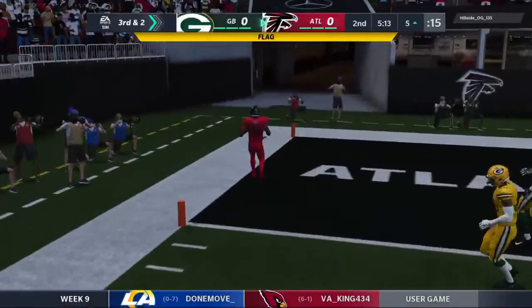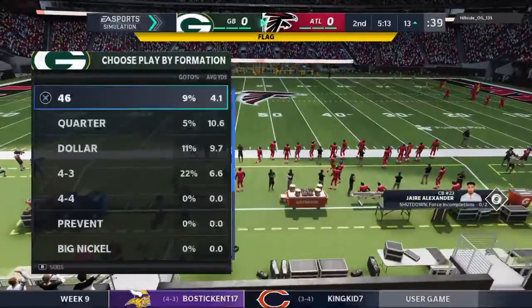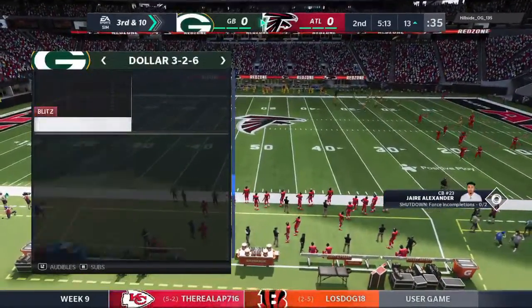Here's a quick throw out left. It's complete. And he'll take this into the end zone. Now, hold on here. We do have a flag down. So let's see what this is about.